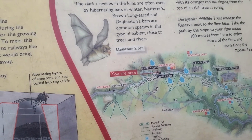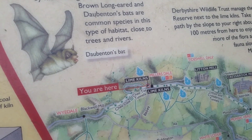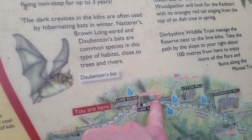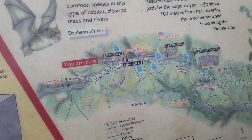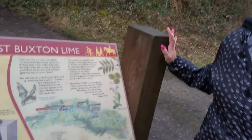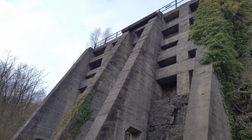Just keep looking out to the right, if the toilets are open or not. There's a camp out there, which gets you straight in. But yeah, on these. Right. We'll crack on.